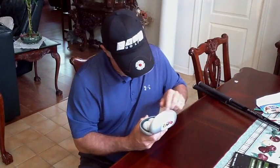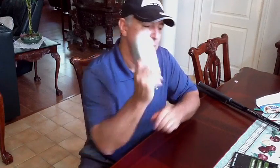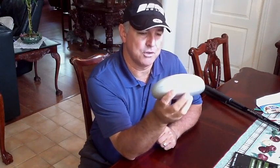Take one out, use it for 6 holes, replace it with another one. Keep it nice and hot, so you will outdrive everybody in the tournament, especially those Captain's Choice tournaments is what I use this for. Tell you what, when it's 40, 30 degrees out and you're out playing golf and you want to hit a ball a long way, this gives you a huge advantage in Captain's Choice tournaments. So I advise you to go and check this out.